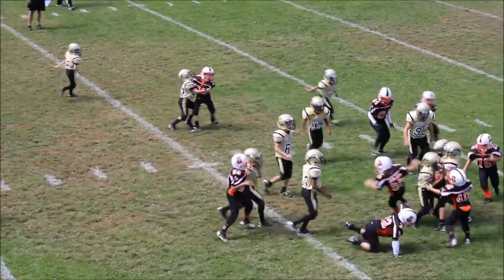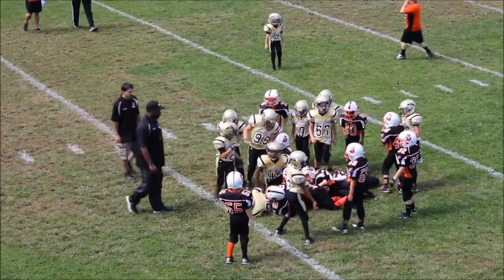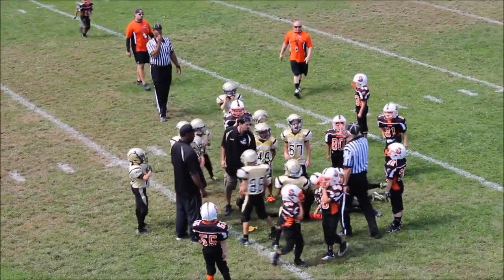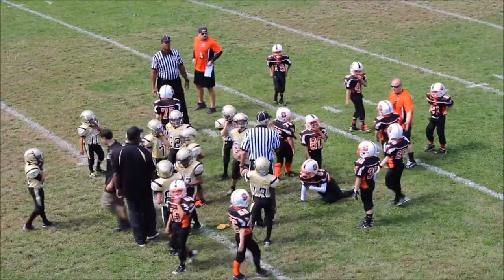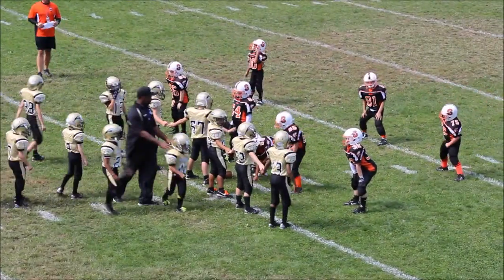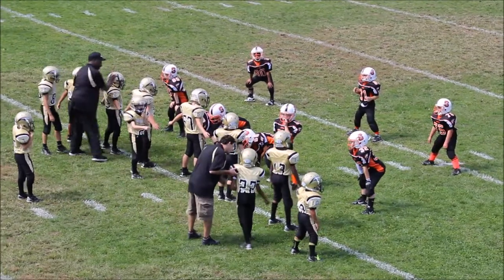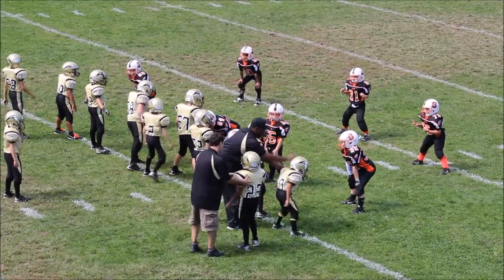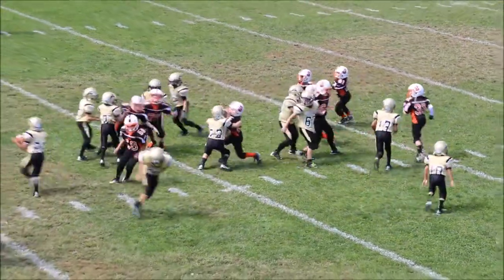Handoff goes to Gibson. He's going to gain a couple. There is a flag on the play. Boston Leaper in on the stop. Second and four for the Junior Hawks.